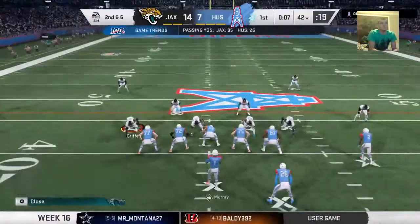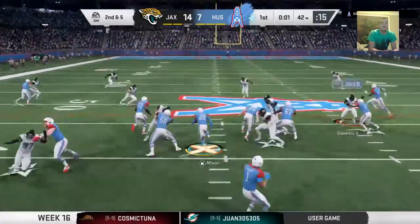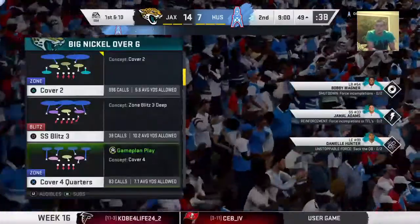After the pickup of 5, here's 2nd and 5. Sego, come on, Sego. Oh, I didn't think that was coming. I'm not even gonna lie, I thought it was RPO. What'll be the final play of this first quarter.